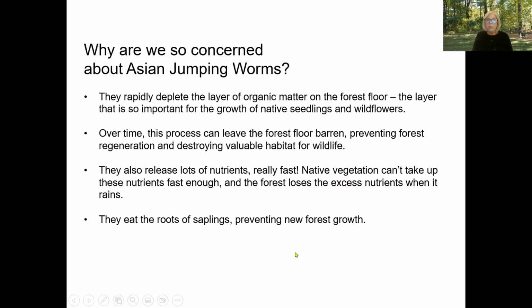And the problem with them is they jump around. If you try to pick one up and put it in a cup or something, it will wriggle around so much you can't hold on to it. So that's the reason they're called jumping. They rapidly deplete the layer of organic matter on the forest floor, the layer that is so important for growth of native seedlings and wildflowers.